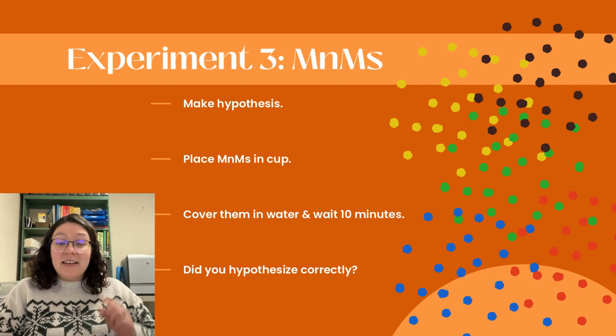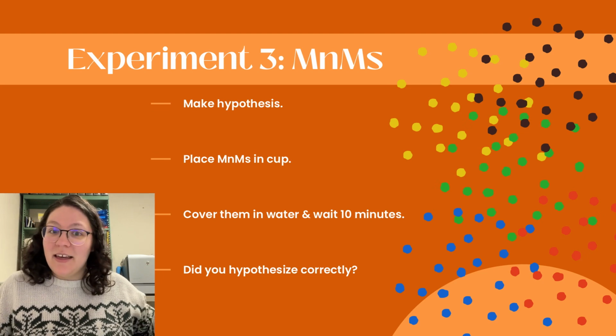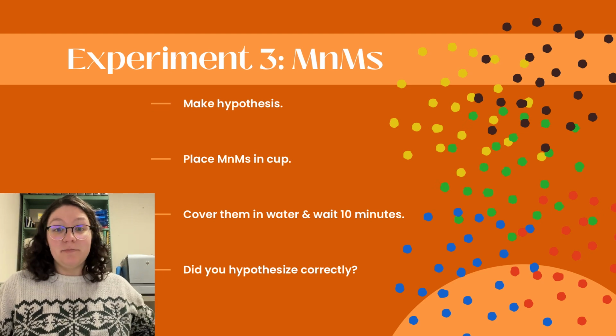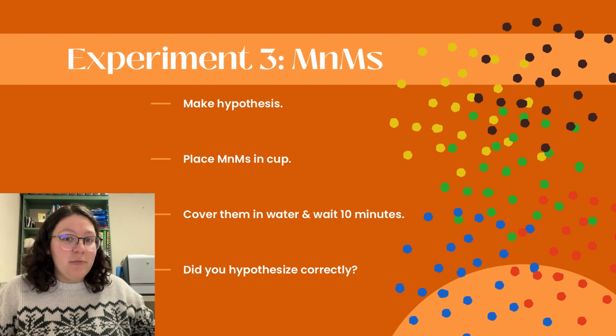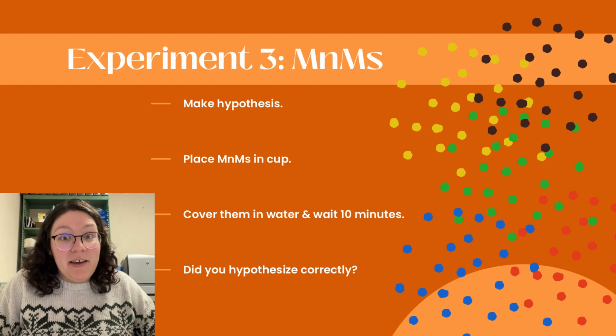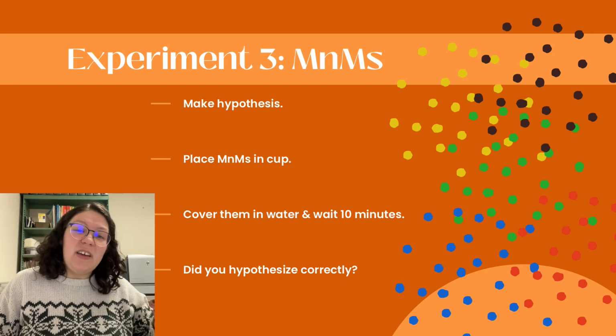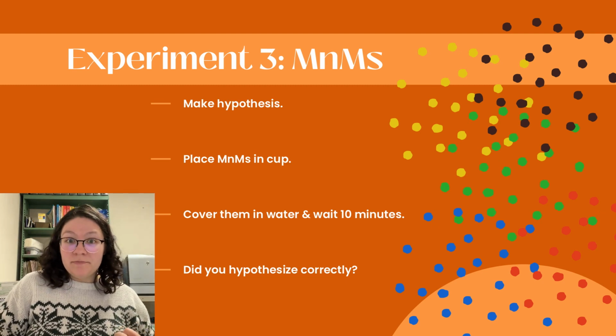So, was your hypothesis correct? Did you guess the right thing? And if you didn't, why do you think it was different? If you thought they were going to float but they didn't, why do they not float? I think it might be because they're pretty dense. They're really heavy, and M&Ms will sink to the bottom.